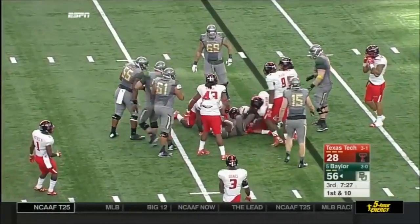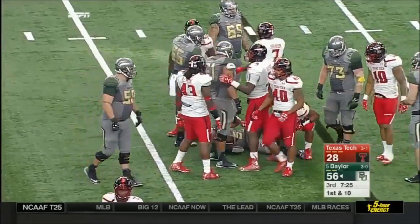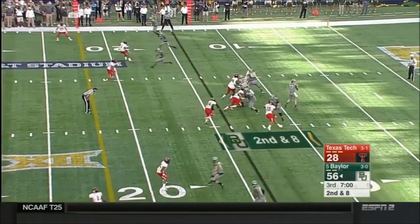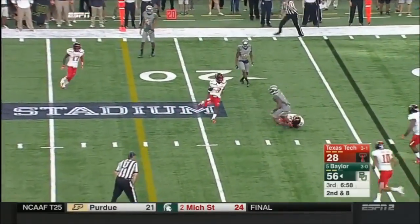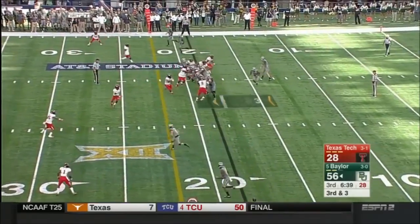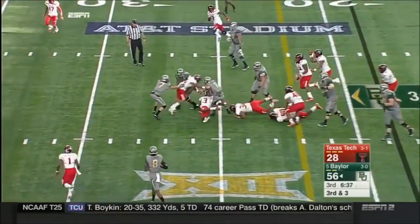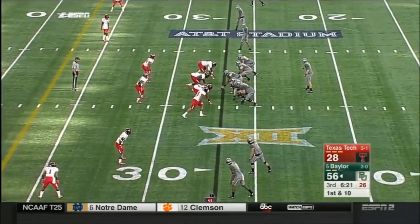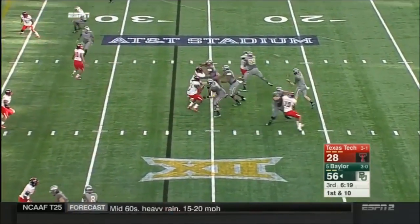Jefferson able to fall forward and get a couple of yards. Situation, and I mean, if you don't have a quarterback, then you don't have an offense. Pass is caught by Coleman. He's wrapped up. Knows all about him, but that position for Baylor is in good shape with a good line up front, and that's why Baylor's the best offense in the country.